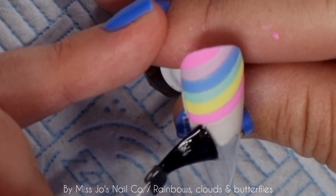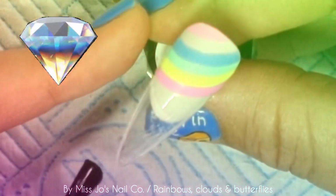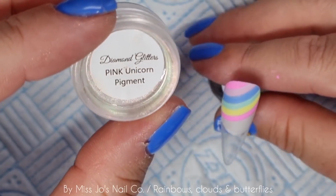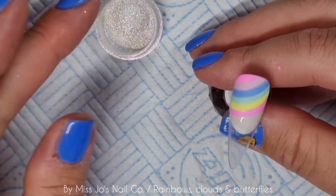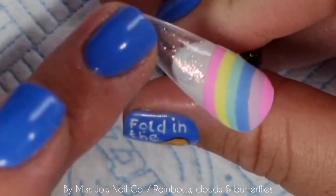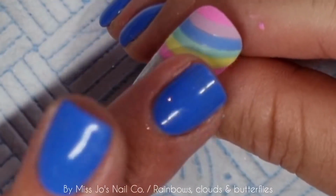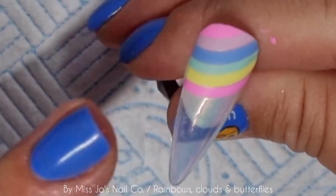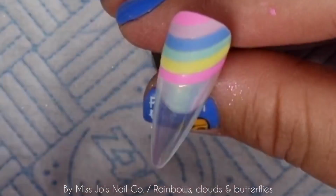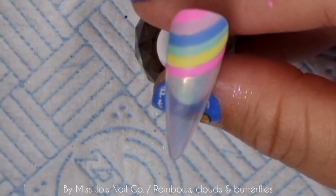So I'm using Diamond Gloss, of course. How did I nearly forget that? And I've cured that for a minute. I'm taking the pink unicorn pigment, which is also from Diamond Glitters, and I'm going to rub that into the cured Diamond Gloss, which is a no wipe top coat. So this is a dry cured surface. And I'll rub that in, and it's only going to stick to that, because I've wiped and buffed everywhere else.